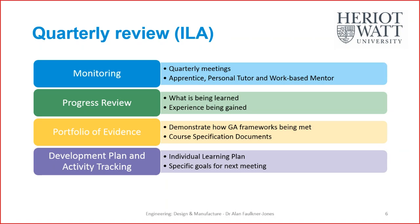As you might expect from this, every apprentice therefore will be submitting completely unique evidence. So this is very different to how we assess the traditional undergraduates, because every single piece of coursework we come in from an apprentice will be completely different to another apprentice on the same program, because their work roles will be different. And the last thing on there is development plan and activity tracking.